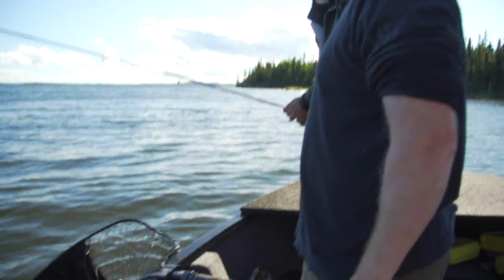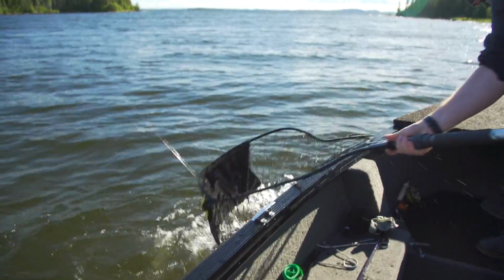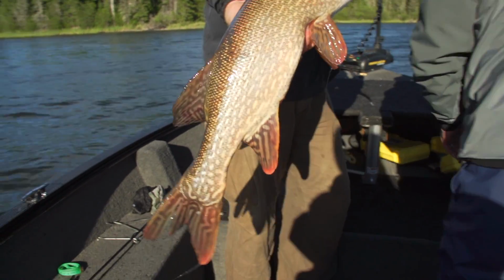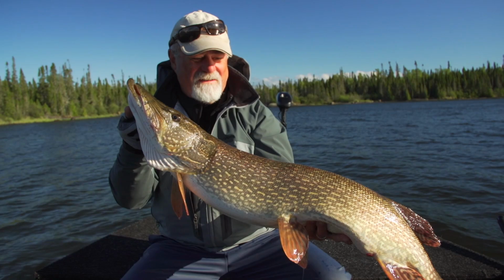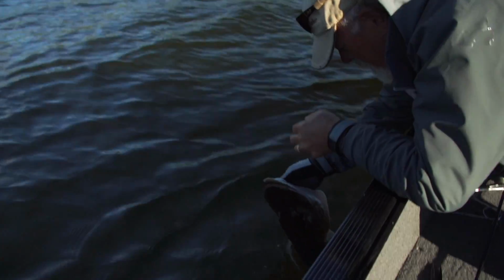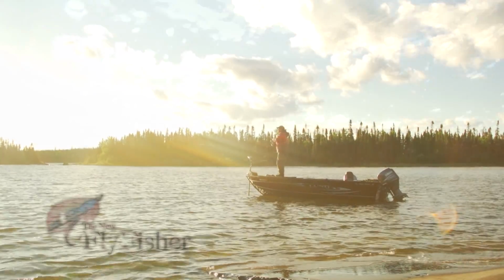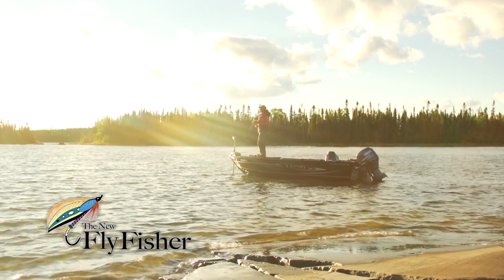Another big fish, Bill. All right. Hey, settle down, you. I can't believe how many of these you've caught this trip. Outstanding. More brook trout fishing when we return.